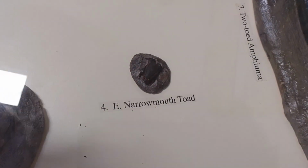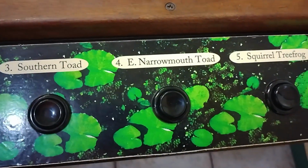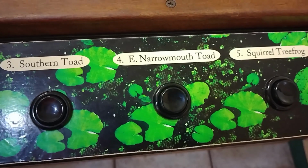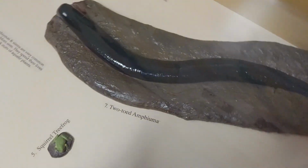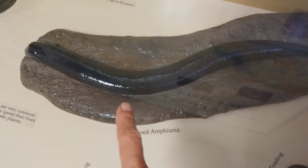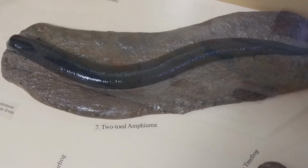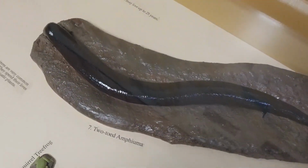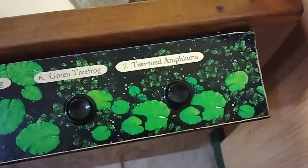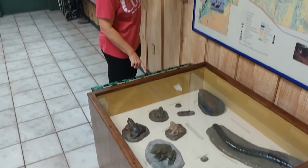And then the narrowmouth toad. And then look at this guy, he's nasty looking. What do you think he sounds like? Toad. Amphiuma? Two-toed amphiuma. Probably going to sound pretty weird. Let's see. The two-toed amphiuma, or Congo eel, is silent. Sounds like Uncle Billy.